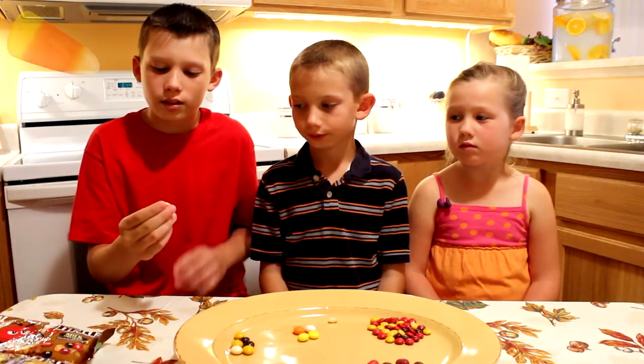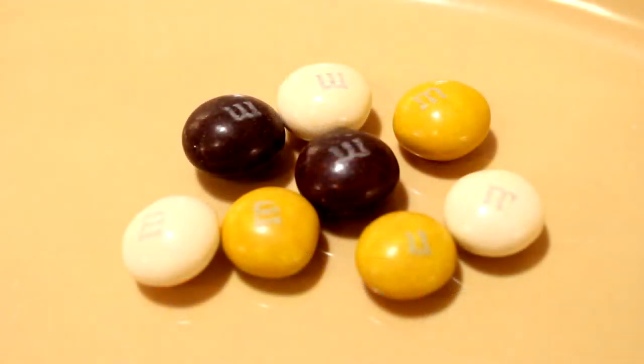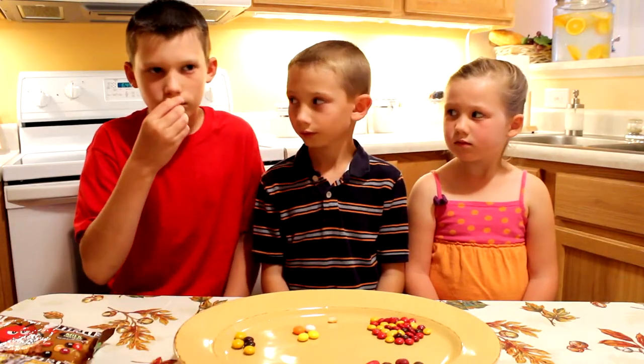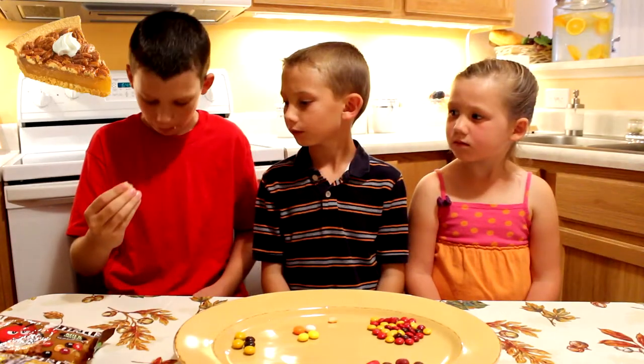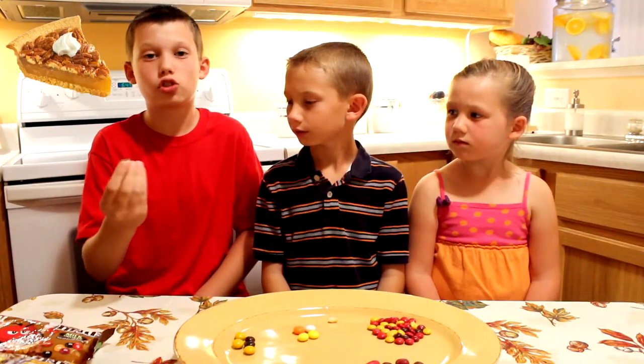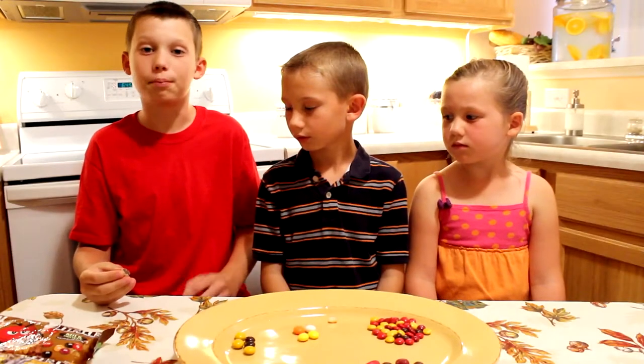On the inside, there's white filling, so it tastes a lot like candy corn. The pecan pie is gold, white, and brown. It also smells a lot like pecan pie. On the inside is just chocolate, and it does seem to taste like pecan pie.